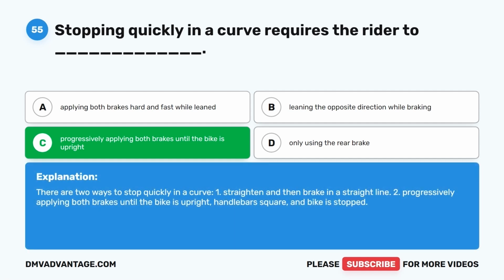There are two ways to stop quickly in a curve. 1. Straighten and then brake in a straight line. 2. Progressively apply both brakes until the bike is upright, handlebars square, and bike is stopped.